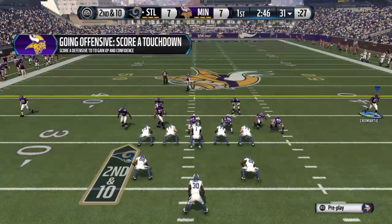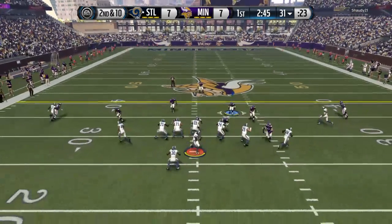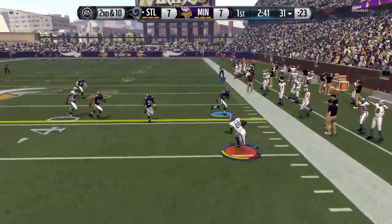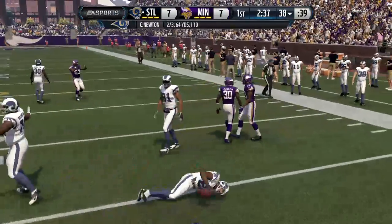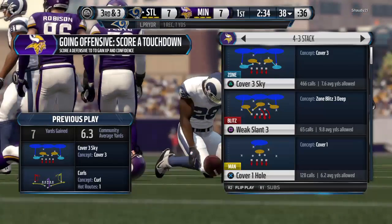The Rams come to the line of scrimmage and show a full house. Brings it into his body. That picks up 7. Well, that was a nice job by the offense. It just puts them in a better position. Nice little throw and catch.